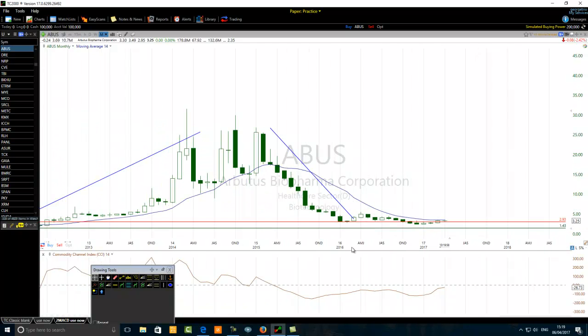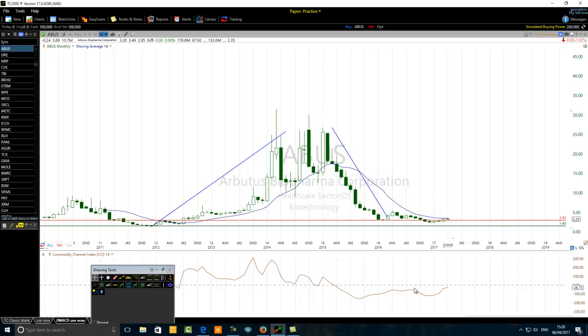That's all. So you can see that the CCI is also turning a little bit, but we will prefer it to close above the central line, which is the zero line, and the price also to close above the moving average 14. When that candlestick bar is closed, that will constitute a bullish trading setup.